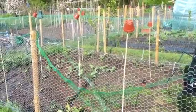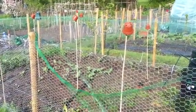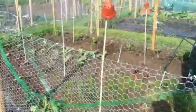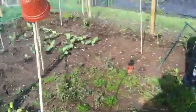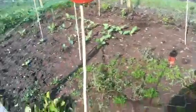Today I'm at Croft. I've got three plots, two at Croft, one at Broughton. And this is the very start of my allotment. As you can see, I've got it all fenced in on the side and I've put netting on the top. This is kind of ickety-pickety area.